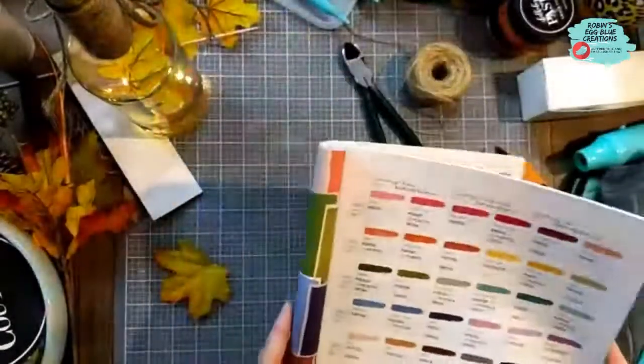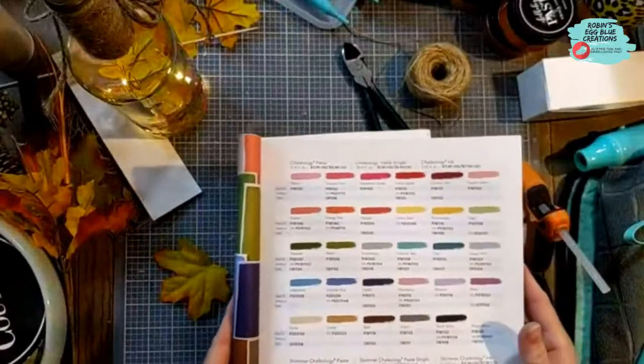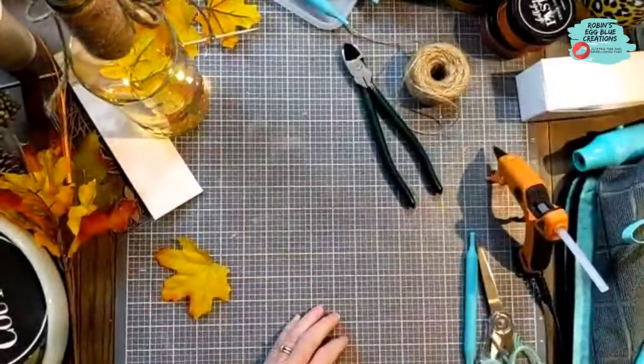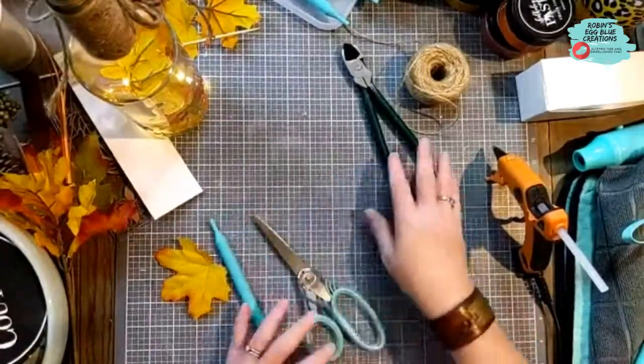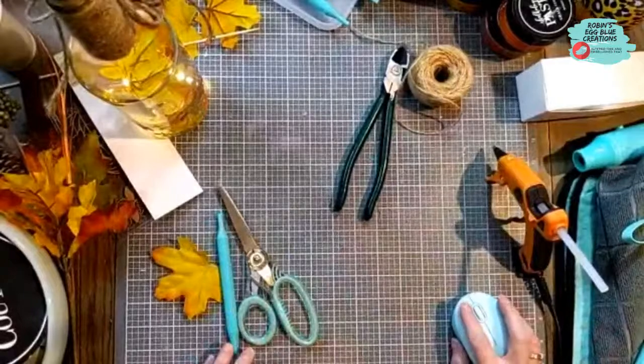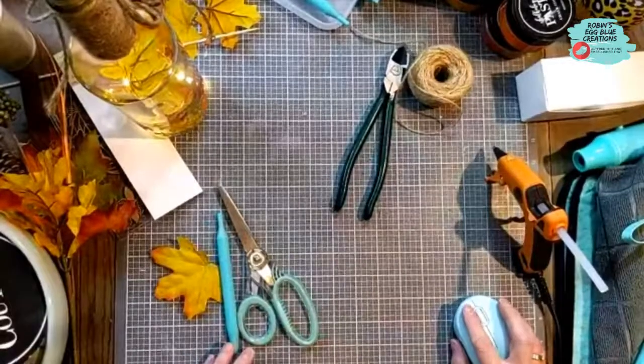Yeah, I can post this on my business page. I'll post a graphic of that so you can see what colors come in the single packs.